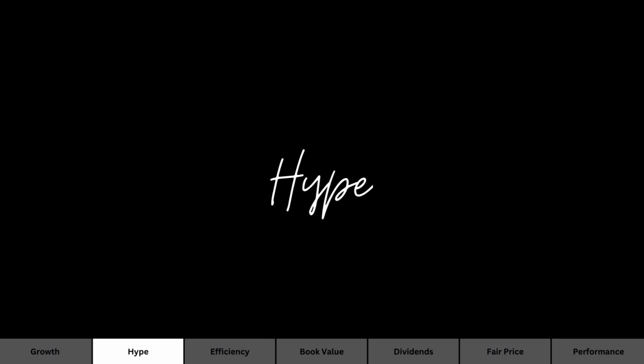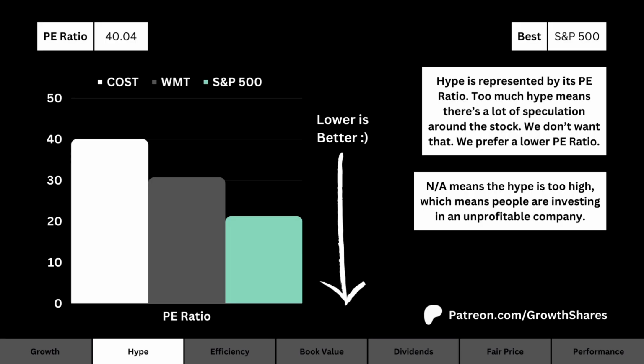Next, let's talk about hype. What you see here is how much hype is around the company. We use the PE ratio to represent how much speculation is given to the stock. We prefer a lower PE ratio. That means less speculation.